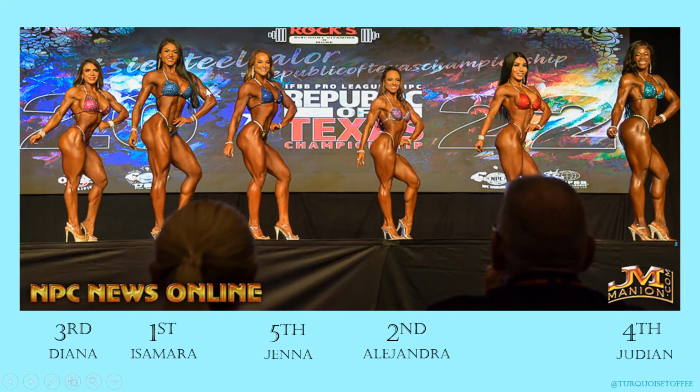That's what I meant about the arm being out to the side. I think Alejandra, even Jenna could probably pull hers a bit more. I think Diana's a little bit too leaning forward. I think that you can see what I mean about Jenna. Her feet could be just a little bit more delicate. Judean, I think, is maybe a little too sideways in this one, but Isamara nails it.